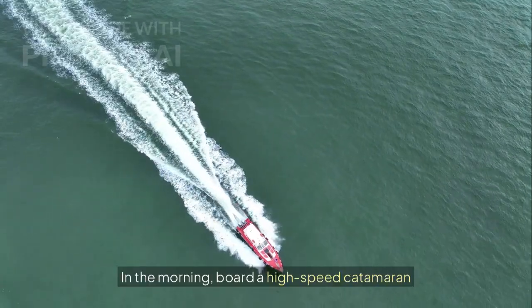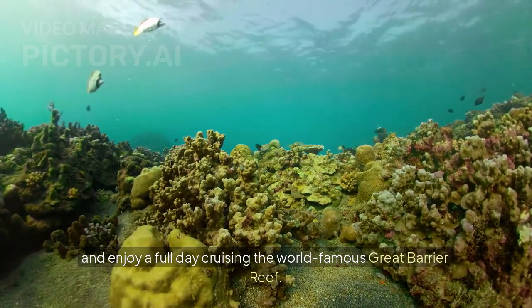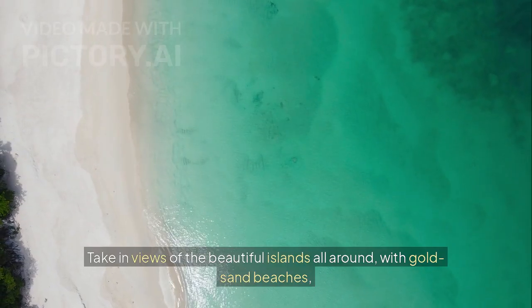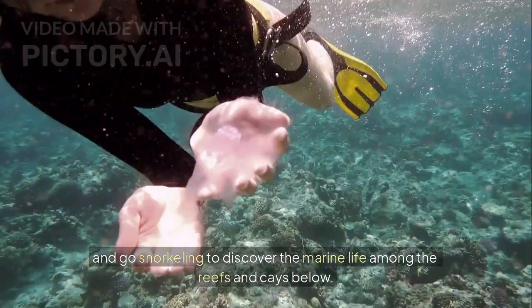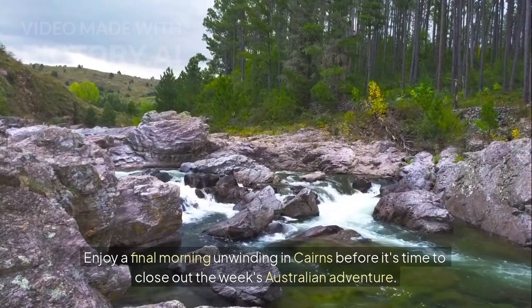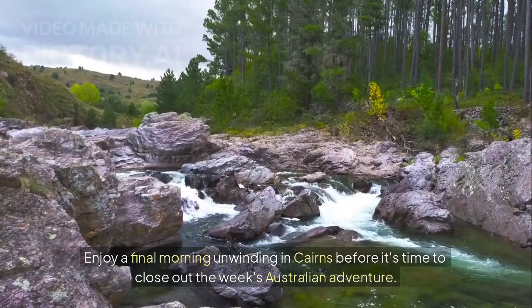In the morning, board a high-speed catamaran, and enjoy a full day cruising the world-famous Great Barrier Reef. Take in views of the beautiful islands all around, with gold sand beaches, and go snorkeling to discover the marine life among the reefs and cays below. Enjoy a final morning unwinding in Cairns before it's time to close out the week's Australian adventure.